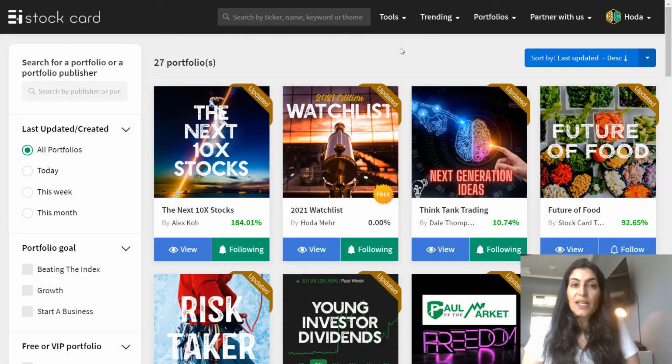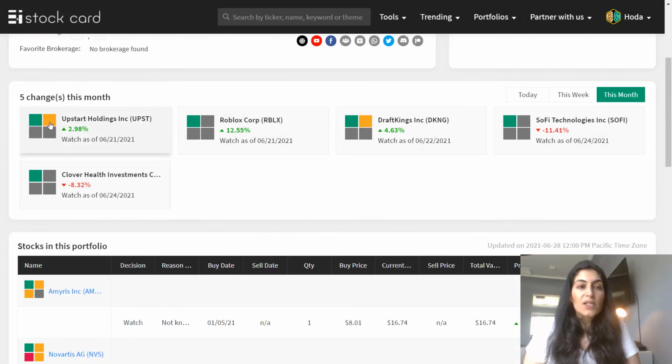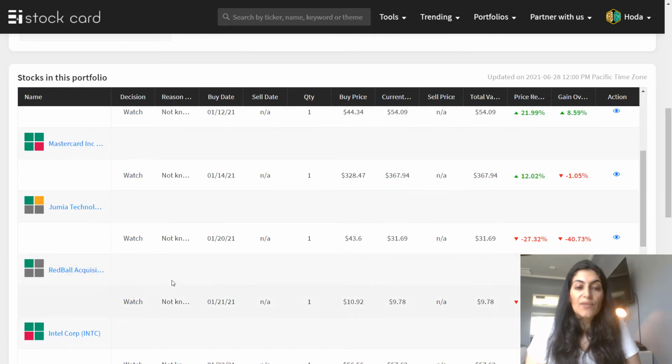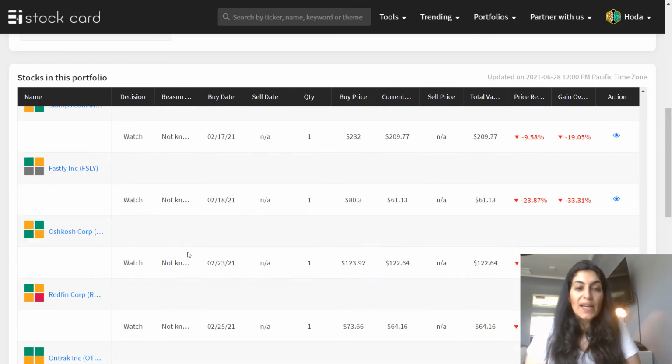The second thing I have to share with you is the ability to add your reasoning to any of the stock picks. So I'm going to show you one more example. Here's my watch list on StockCard, and you see I added Upstart Holdings on the 21st of June to my portfolio, and most likely there is a reason here. You see, for example, for GameStop that I added to my watch list.